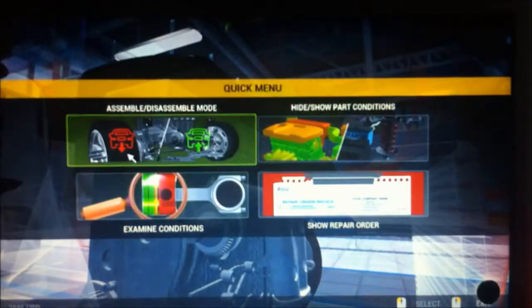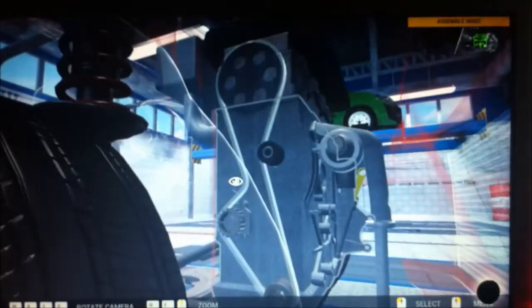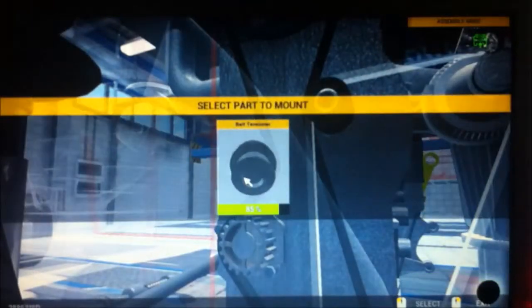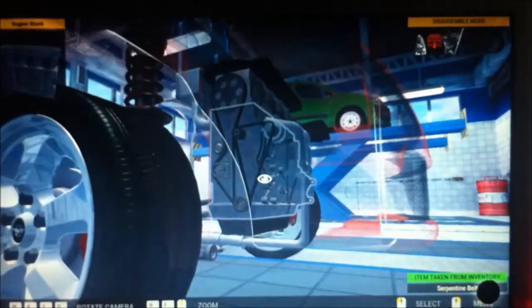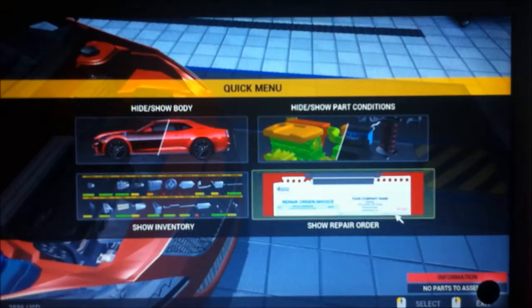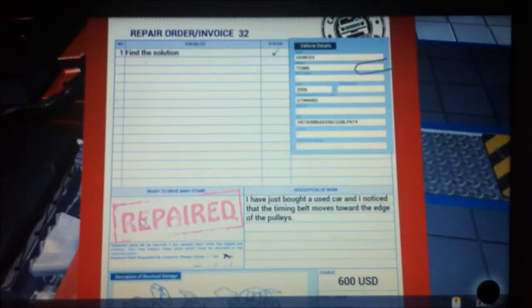Right, let's get these bits back on. So we'll go into assemble mode. Idler pulley. Timing belt. Belt tensioner. And serpentine belt. Right, I'm pretty sure that should be it for that one. And we're done. Excellent. $600. Excellent. Next.